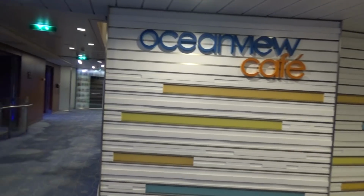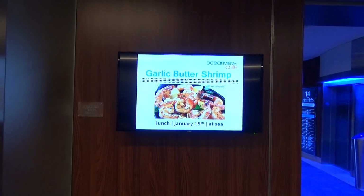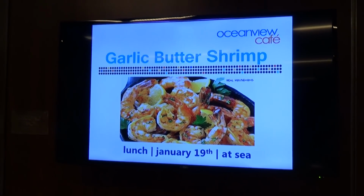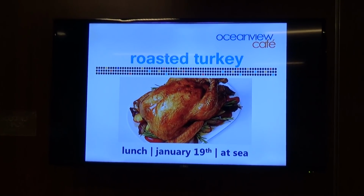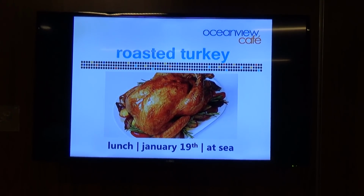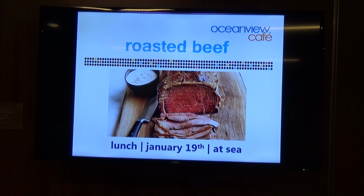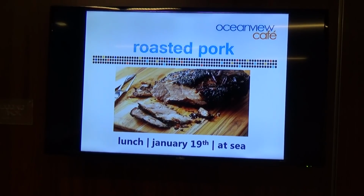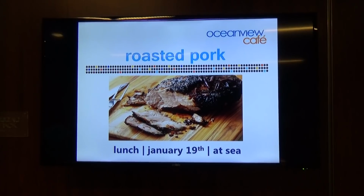One thing I also really like here at the Ocean View Cafe is that they had this screen which just rotated their feature menu items for all during the ship. So when you got on the ship on day 1, it would tell you, okay, on day 2 you're gonna have this, on day 4 you're gonna have this, and to make you really excited about what's coming on the buffet and that kind of thing. And I really like that idea. I like that a lot. I think that's neat. It's wonderful. And obviously a big fan of the buffet here on the ship.